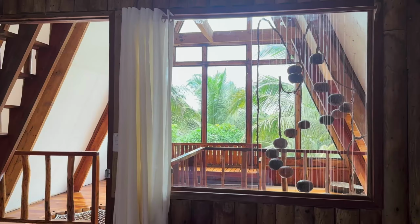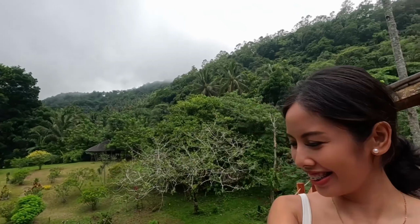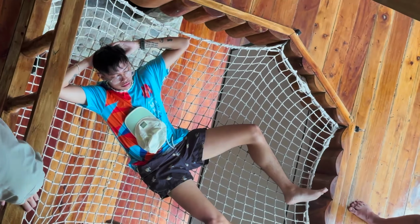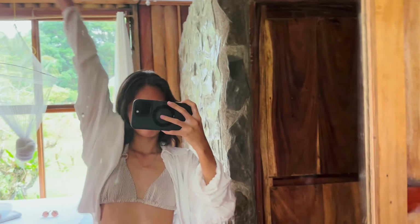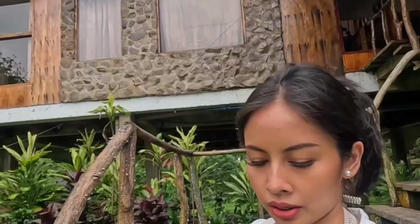It's quite far from the town proper, but once we arrived here, we quickly fell in love with the place. We even considered staying in and skipping our planned itinerary. But of course, we're not here to rest, we're here to explore. So come along and let's get our journey started.